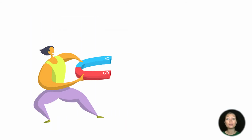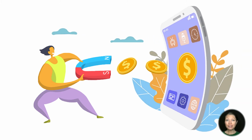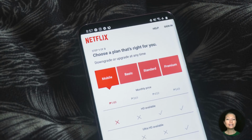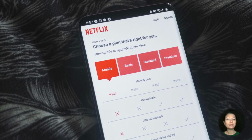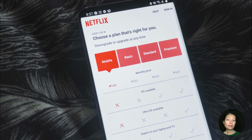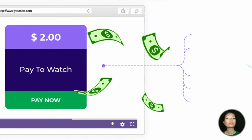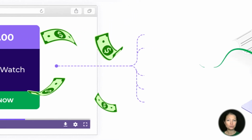Yet another important part of running your own Netflix-like website is how you will monetize your business. Netflix, for example, offers a subscription-based solution that gives you access to all the content available on the platform. The other very popular payment option is the pay-per-view model, where you pay for a specific video or live stream.